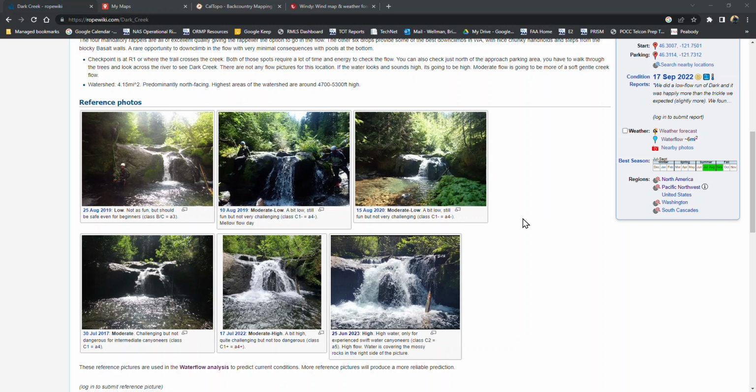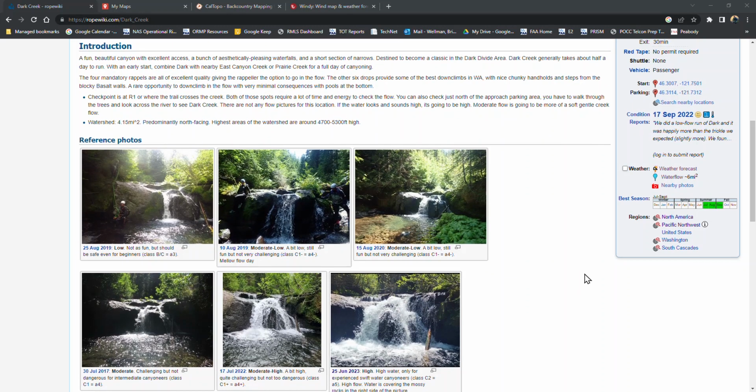I went into it this weekend thinking that we were going to have a moderate high flow, looking for a flow something like this. Instead, what we got was this, with the water spilling over the sides. It was a lot higher than what we expected. So I'm going to show you a little bit here about how to look at the flow.